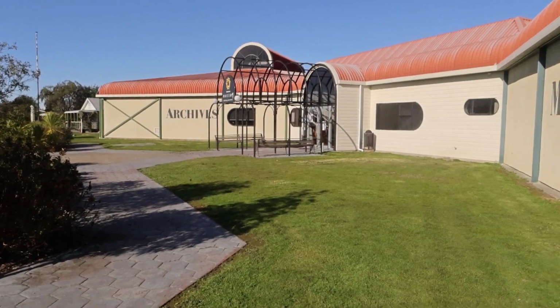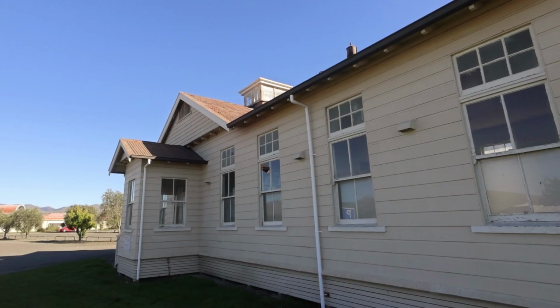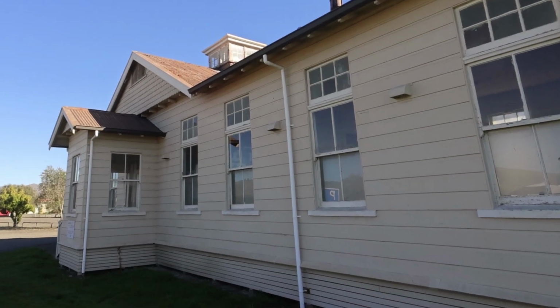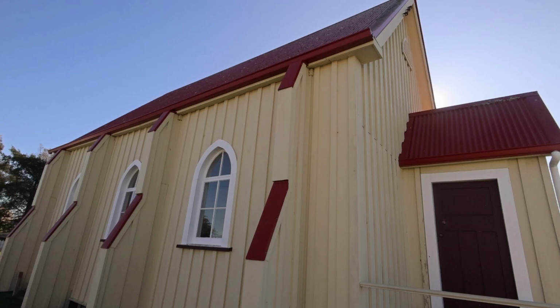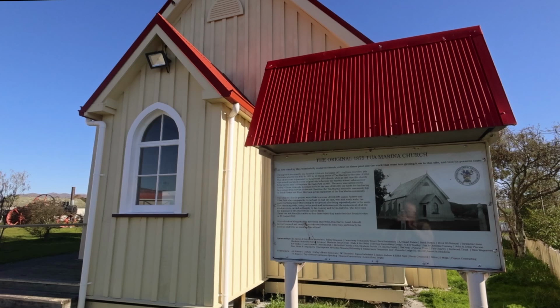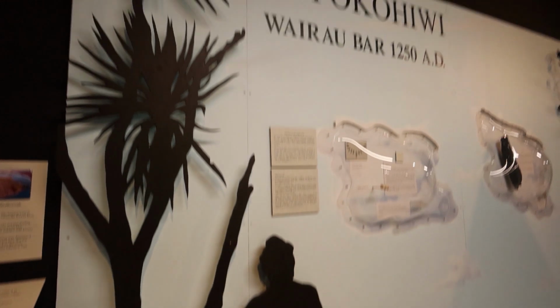Museum activity accelerated in the 21st century. Other historic buildings were brought to the park and restored, including the 19th century Fever Ward from Wairau Hospital, the Havelock Masonic Lodge and the beautiful old Tuamarina Church. Professional staff were employed and increased fundraising enabled significant new displays.